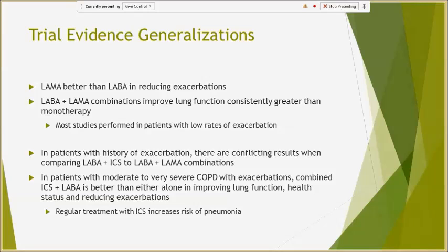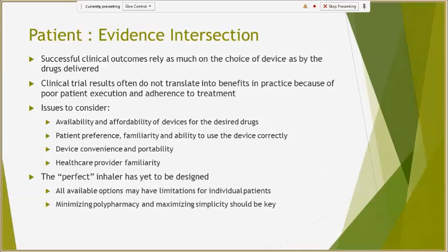In patients with moderate to very severe COPD with exacerbations, adding an inhaled corticosteroid to the LABA is better than using either alone. But again, the caveat with the inhaled corticosteroids is that regular treatment can increase the risk of pneumonia, so patient selection is important. So really, when you're talking about patients and inhalers, you're looking at the intersection between the evidence and the patients. Successful clinical outcomes rely as much on the choice of device as on the individual or combined drugs delivered, and clinical trial benefits don't necessarily translate into practice benefits because of poor patient execution and adherence.